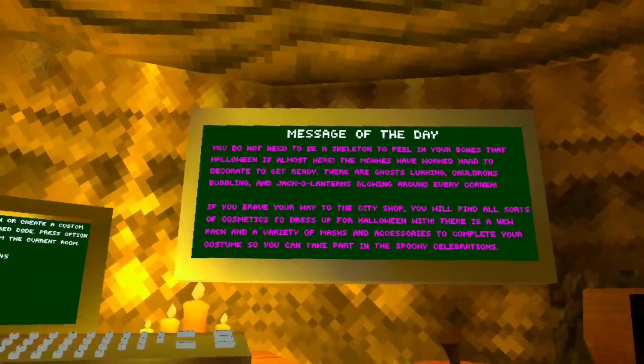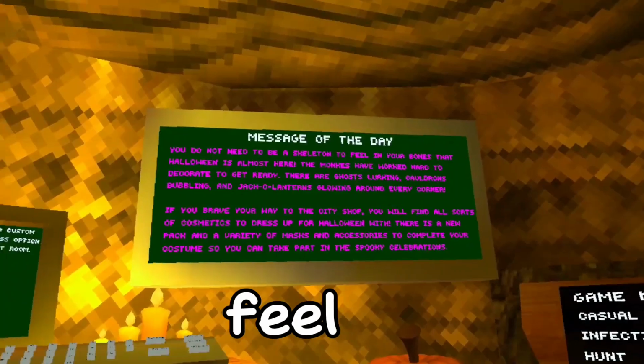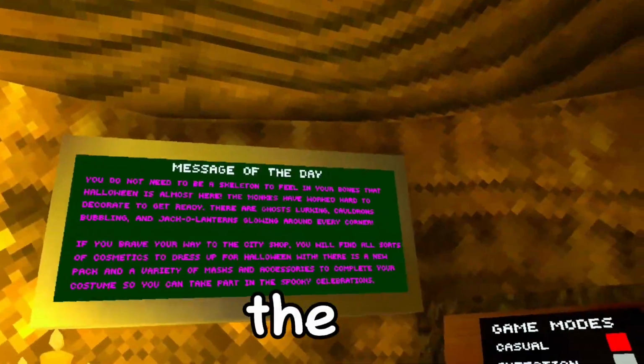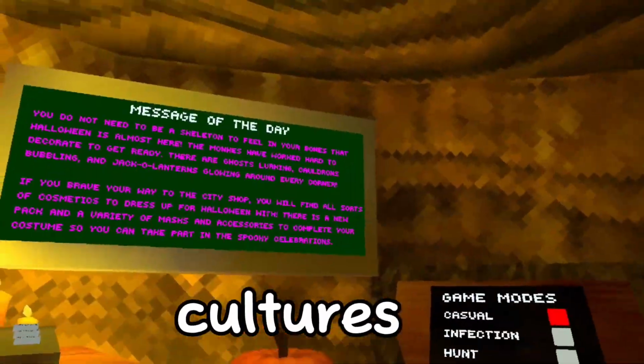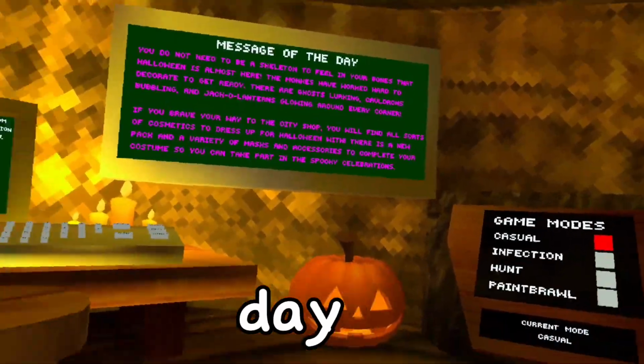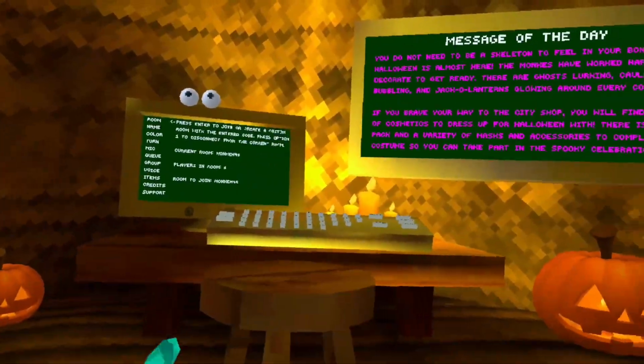Let's read. You do not need to be a skeleton to feel in your bones that Halloween is almost here. The monkeys have worked hard to decorate. There are ghosts lurking, poultry, bubbling, and jack-o'-lanterns glowing around every corner. If you brave your way to the city shop, you'll find all sorts of masks to dress up for Halloween. There's a new pack and a variety of masks and accessories to complete your costume, so you can take part in the spooky celebration. Does that thing just look at me?